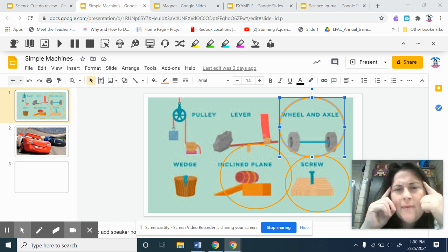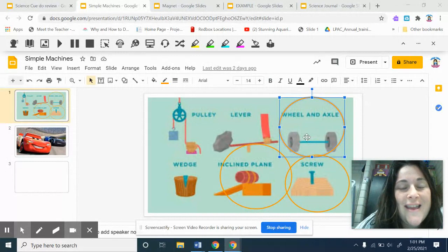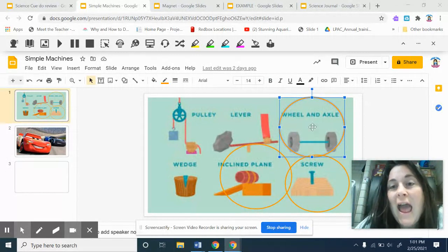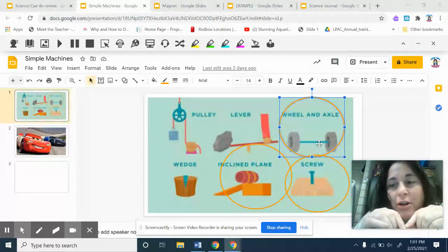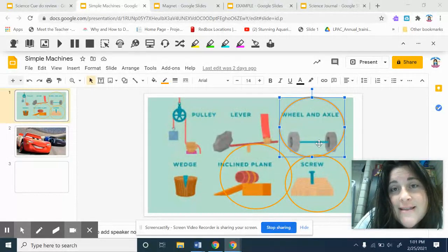So let's recap from yesterday. We learned about what? And you made a what? Wheel and axle. Yes, out of the coffee straw and the 2 Cheerios, right? So wheel and axle is an example of a what? Everybody say simple machine. Simple machine.